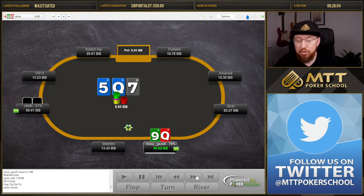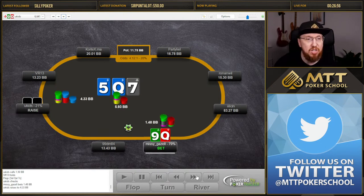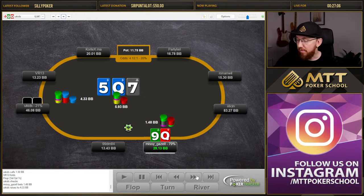So I think just small bet. I'll show you what happens in the hand. So we get check raised really, really small. It's like, what, less than 3x? So we're never folding. There's a lot of hands that we would call here, but top pair seems very, very strong.